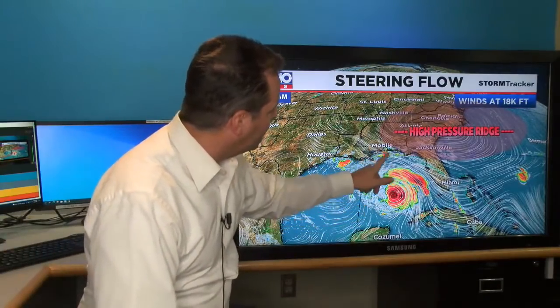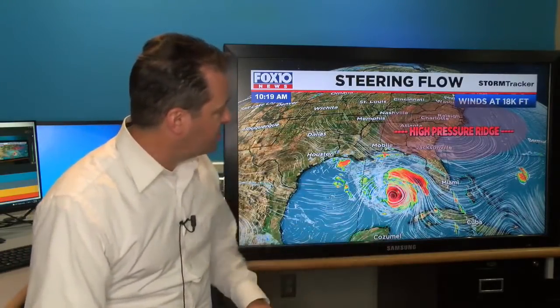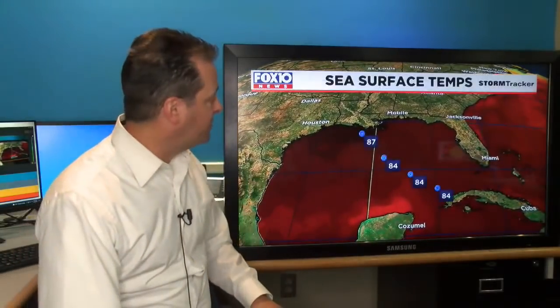Now remember, it's going to curve around, and you can see why, because this ridge is like this, so it's going to curve around that ridge. It can't go over it, it's going to go around it. That's why we're pretty confident. Now it doesn't mean we can't have some little shifts here and there, but we wouldn't anticipate a major shift like the one that would bring it directly over to us. That's not in the cards. It's just too much, that pressure ridge is just too strong. So we have some pretty good confidence in where it's going.